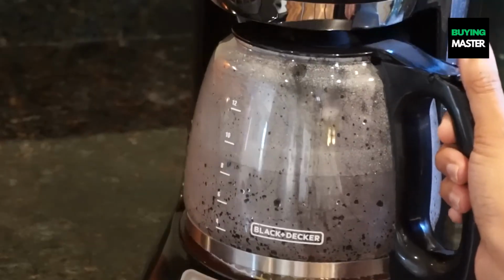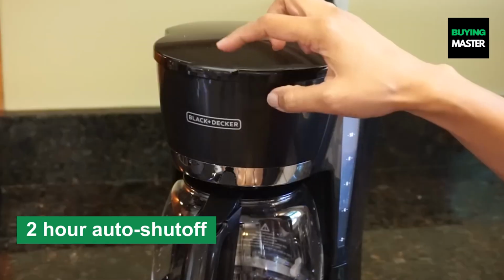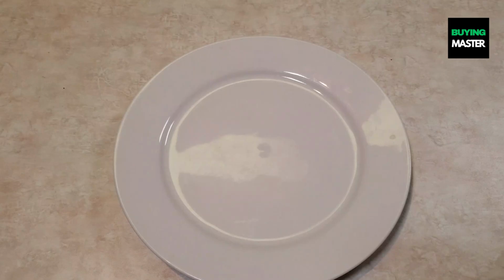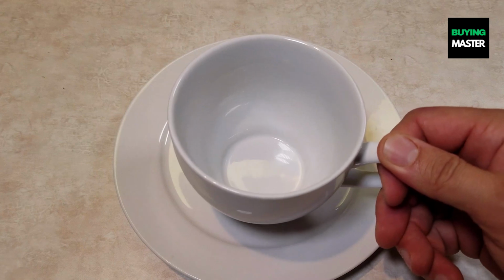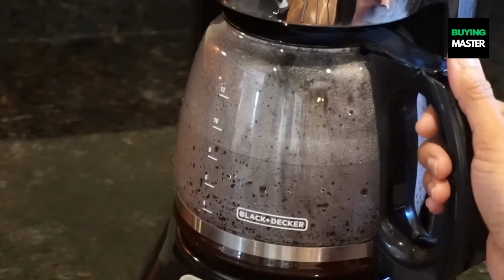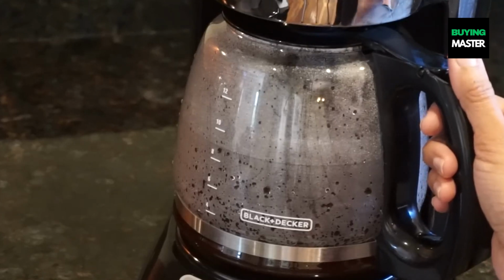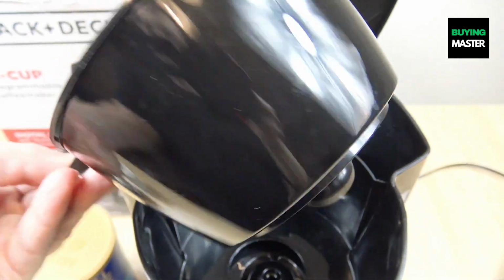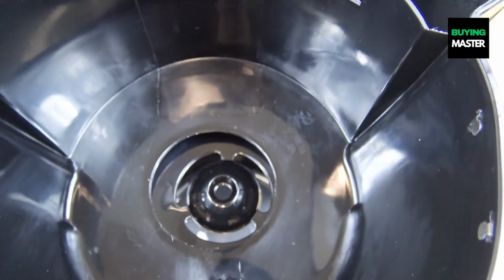Another standout is the 2-hour auto shutoff, which adds a layer of safety and energy efficiency. If you're someone who often forgets to turn off appliances, this feature could be a real lifesaver. The coffee maker also comes with a durable, easy-to-clean glass carafe and a removable, dishwasher-safe filter basket, making maintenance effortless.